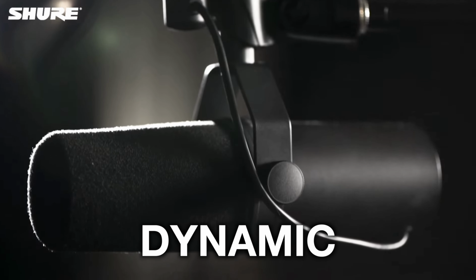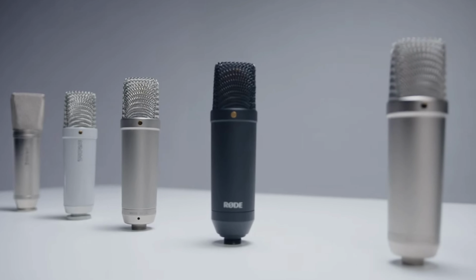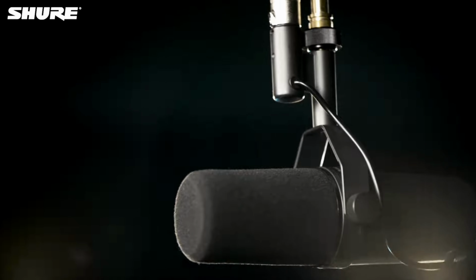Should you buy a dynamic mic or a condenser mic? This is a very popular question amongst musicians, content creators, podcasters, and voiceover artists. So today we're going to talk about the main differences between both microphones to help you decide which one may be right for your home studio.